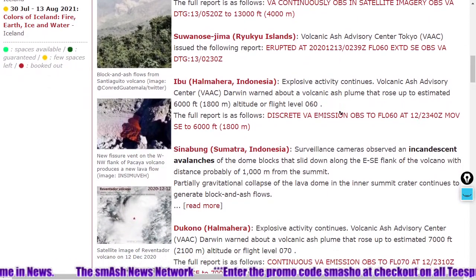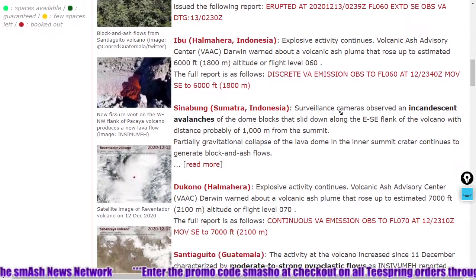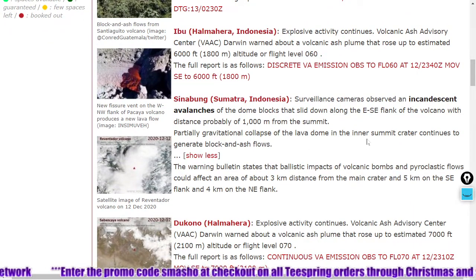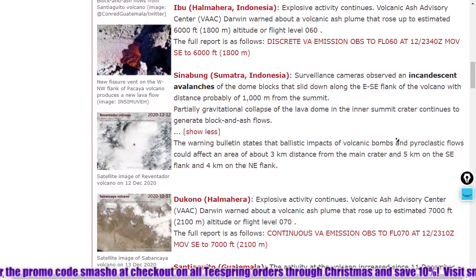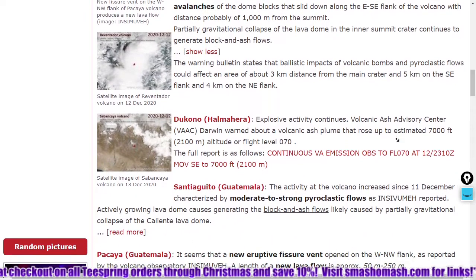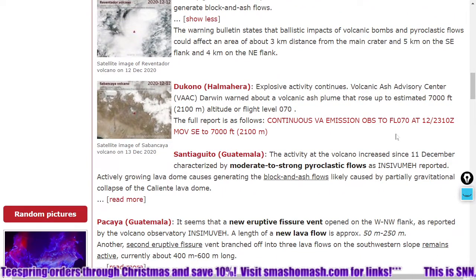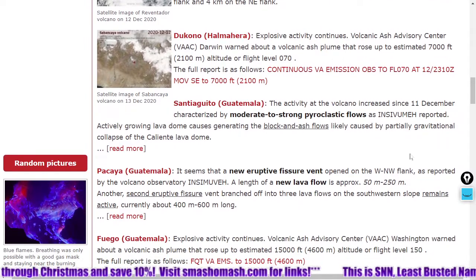Sinabung showing some incandescent avalanches, and about a 3,000-foot plume above that. Please don't pole vault the caldera. Sinabung, the deadliest volcano. One of 2 deadly volcanoes, actually. White Island volcano north of New Zealand killed some people in the past year also. Tokono exploding, flight level 7070 over Tokono. It's a 7,000-foot ash plume.